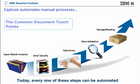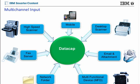During that evolution since 1988 that we looked at, we saw the evolution of capture to a point where every step that previously you needed to touch a piece of paper, aside from opening it when it first arrives, can now be automated. And we can get paper out of the hands of workers and make them much more productive. And I think that's what's really important here.